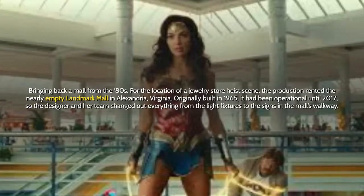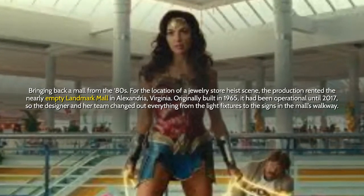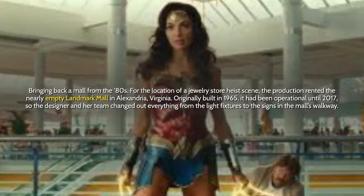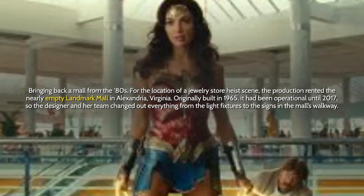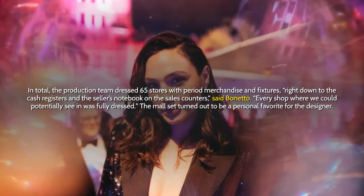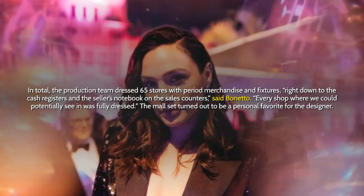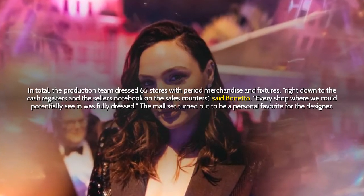Bringing back a mall from the 80s. For the location of a jewelry store heist scene, the production rented the nearly empty Landmark Mall in Alexandria, Virginia. Originally built in 1965, it had been operational until 2017, so the designer and her team changed out everything from the light fixtures to the signs in the mall's walkway. In total, the production team dressed 65 stores with period merchandise and fixtures, right down to the cash registers and the seller's notebook on the sales counters, said Bonetto. "Every shop where we could potentially see in was fully dressed." The mall set turned out to be a personal favorite for the designer.